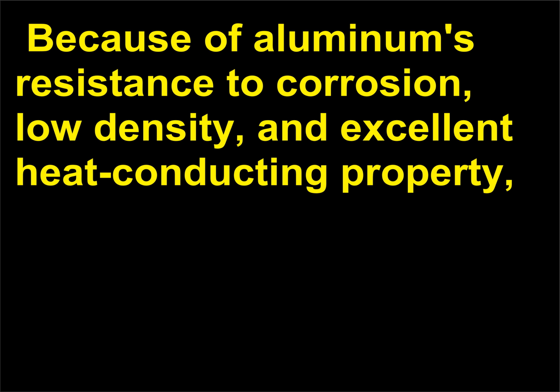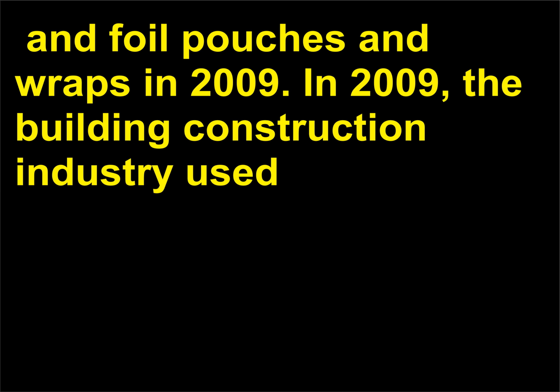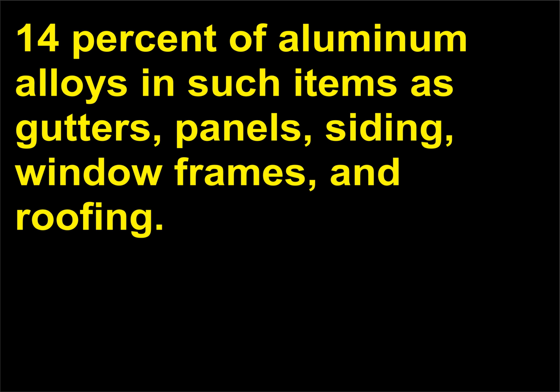Because of aluminum's resistance to corrosion, low density, and excellent heat conducting property, 26% of the aluminum was used by the packaging industry for drink and food containers and covers, and foil pouches and wraps in 2009. In 2009, the building construction industry used 14% of aluminum alloys in such items as gutters, panels, siding, window frames, and roofing.